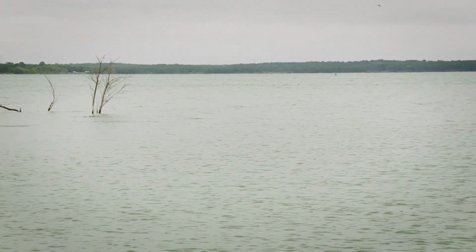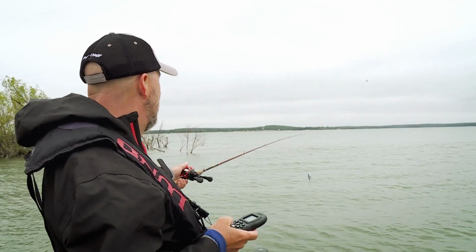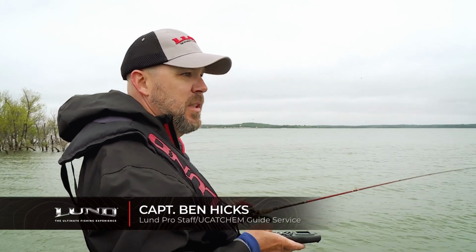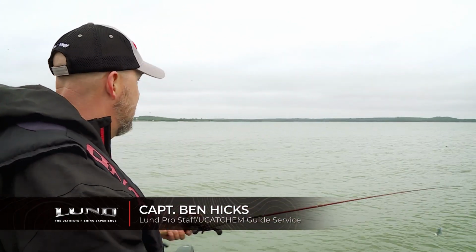Yeah, you can see the mud underneath it, shallow right there. It's about right in front of us, right off these trees, is about 1 foot. And then we're at about 5 feet right here.